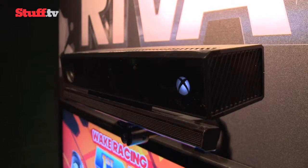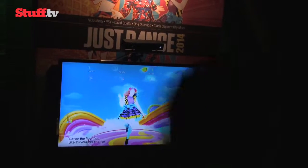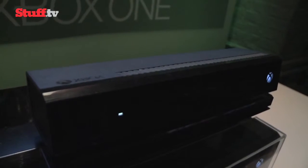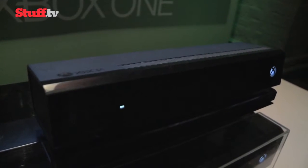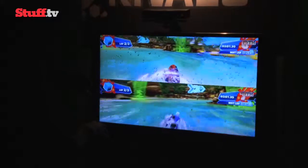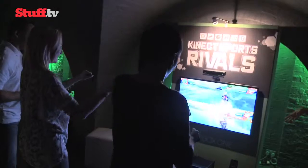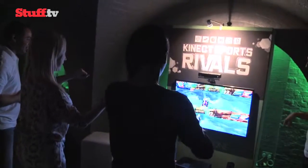Then there's the new and improved Kinect sensor and a range of games that take full advantage of its next-gen functionality, like Kinect Sports Rivals and Just Dance. The smarter, more sophisticated sensor can process a whopping 2 gig of data per second and track up to 6 skeletons at once. This translates into a sensor that looks and feels much less like a toy. The device is also smart enough to recognise different people, and it's able to identify exactly who's holding the controller at any given time.